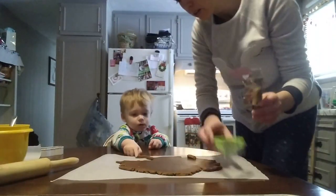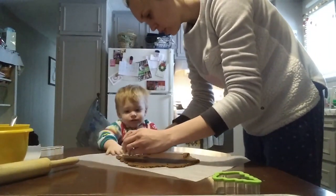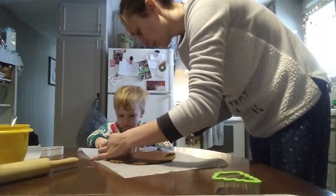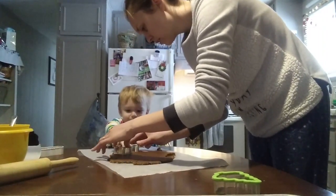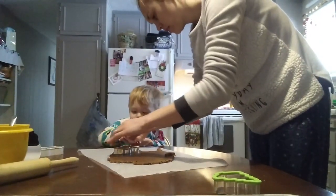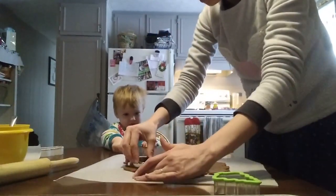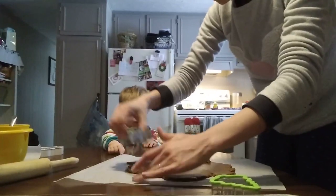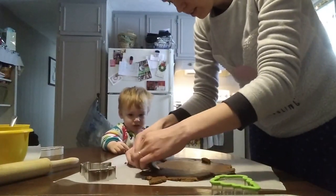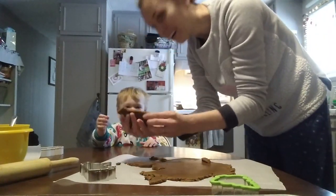Should we make a cow? Wanna help mommy make a cow? Which way should we do the cow? Like this? Okay. Here. Ready? Push. Push it down. Nope, push on here. Okay. Push. Good job. Love, we made a cow. Dad. See, what is that? That's a cow.